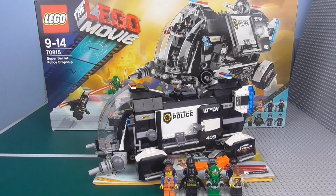It does kind of remind me, someone actually left a comment saying it reminds them of the Coruscant Police gunship. And now that I think about it, it kind of does. A lot of the looks and just the general feel of it, and I will be comparing it later on in the video, assuming I actually remember.